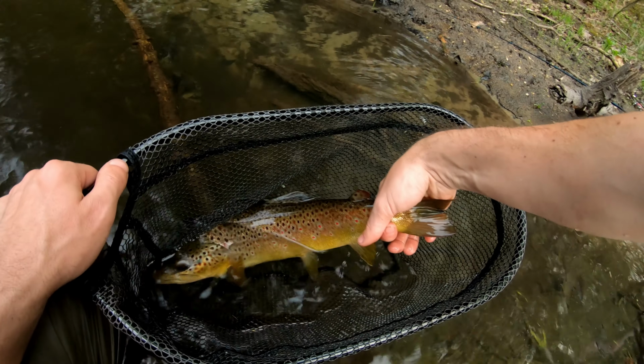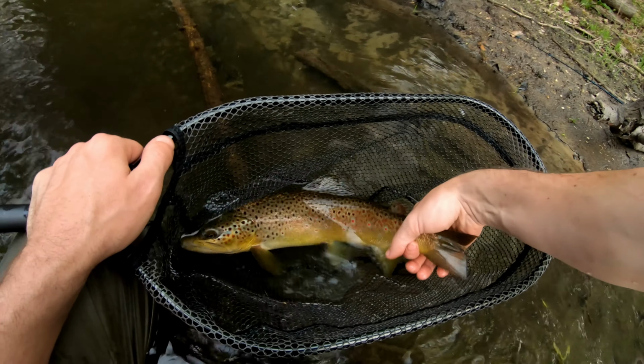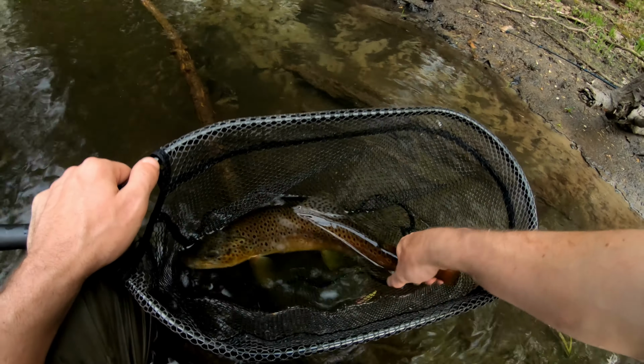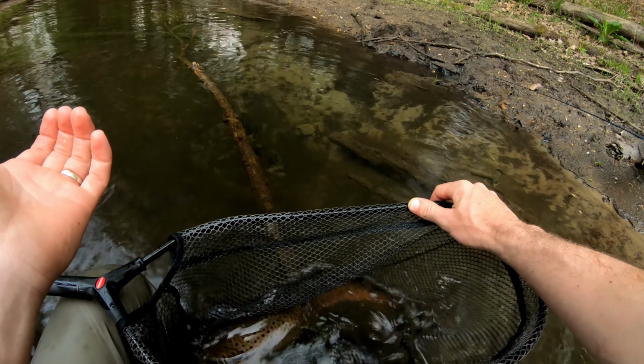Like, that's where you go with one hand. Slimy. It's actually not bad right there. There's like a little gripping spot. That's why you grab him there. Then with your other hand, you come down right underneath his belly. And you just pick up on his belly.